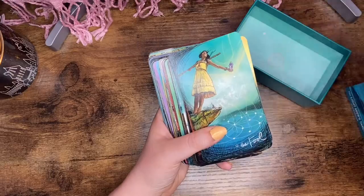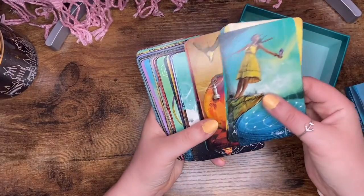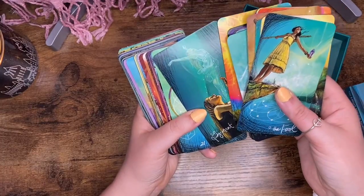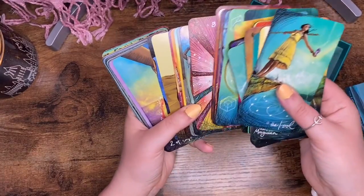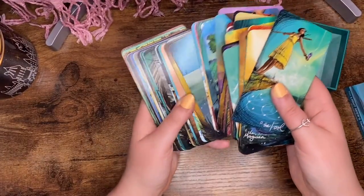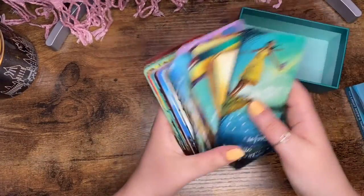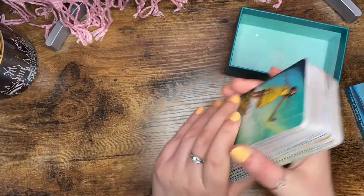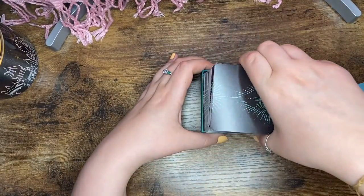So there you have it. We have completed putting the deck in order, which I hope it's in order. I am most confident that there is an error or two in there for sure. But that's okay, because I had fun doing this with you guys while I answered your questions.